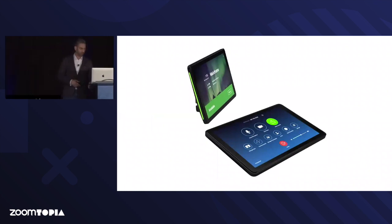NeatPad comes with a bar. Again, native Zoom device designed for Zoom. One power over Ethernet cable. Plug it into any outlet. You don't plug it into the unit because you don't want to run the cable across the room. Again, it complicates installation. You plug it into the wall, and it talks to your bar through the network.